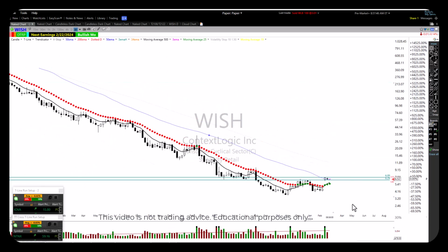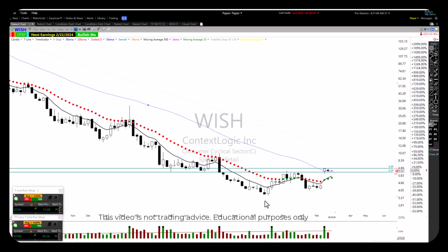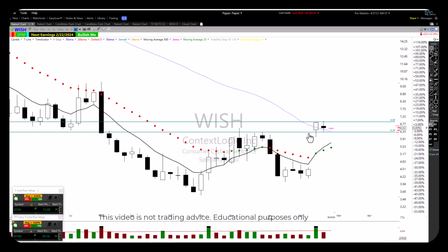If you take a look at the weekly chart on this, look at that. That's a good looking weekly chart. We just need to get this gap.